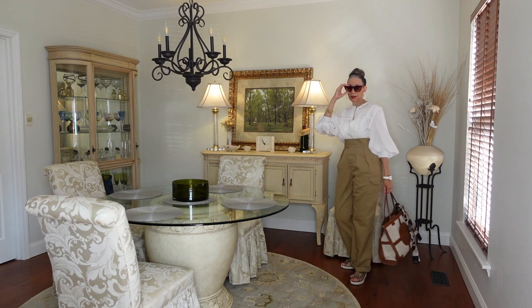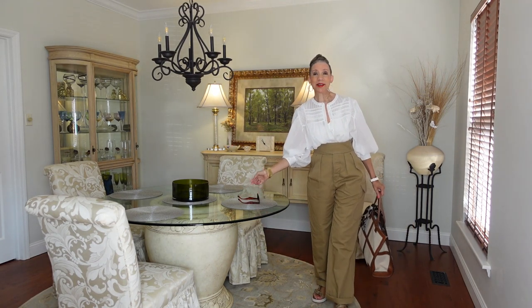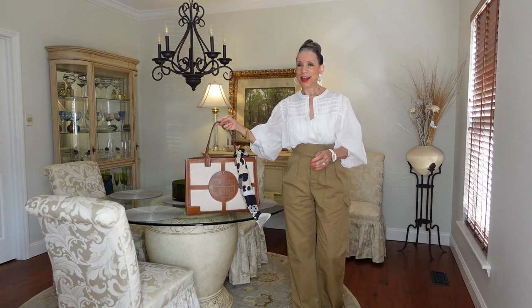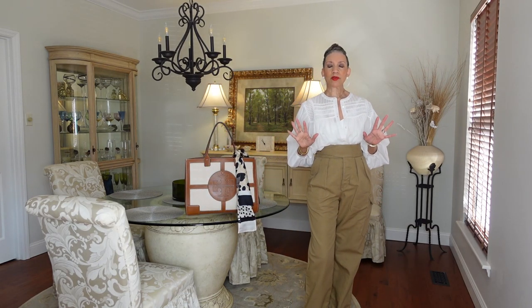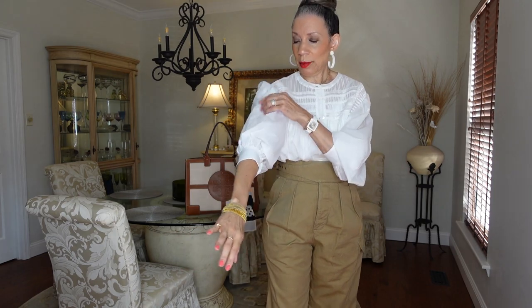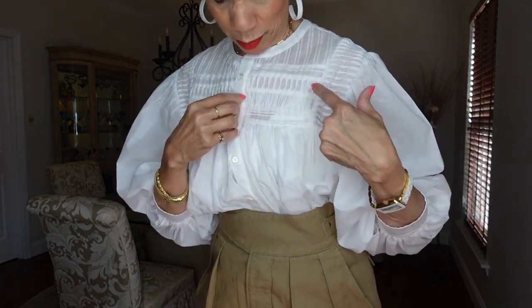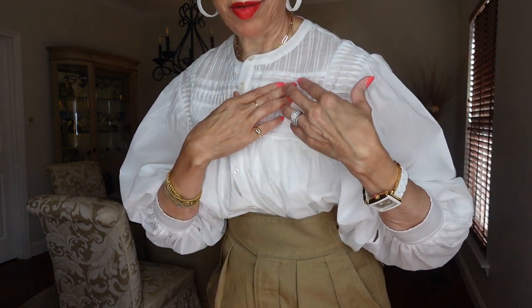Look at that, ladies. Look at that. Let me set those down. I want to show you this beautiful blouse from Banana Republic. It really comes down kind of like this. It flares out. It's got the big billowy sleeves. Look at all of the tucking and all of the pin tacks and tricks.